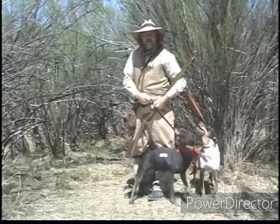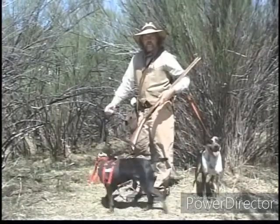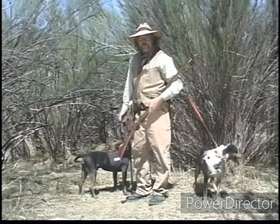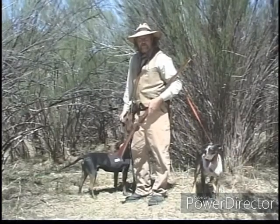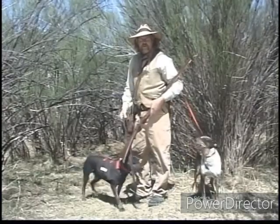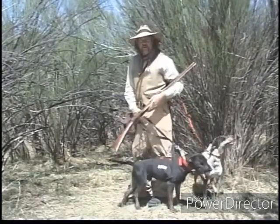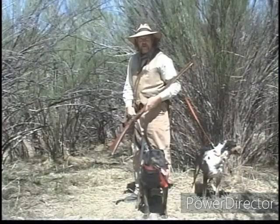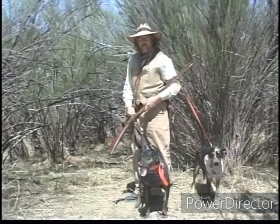Catahoulas came from the Louisiana region. They were created by the Indians breeding the red wolf with the Beauceron and French breeds that the French Catholic priests brought into the missions, and DeSoto's war dogs, Spanish conquistador war dogs. They bred them all together and created what's known as the leopard-spotted Catahoula or straight Catahoula cur.